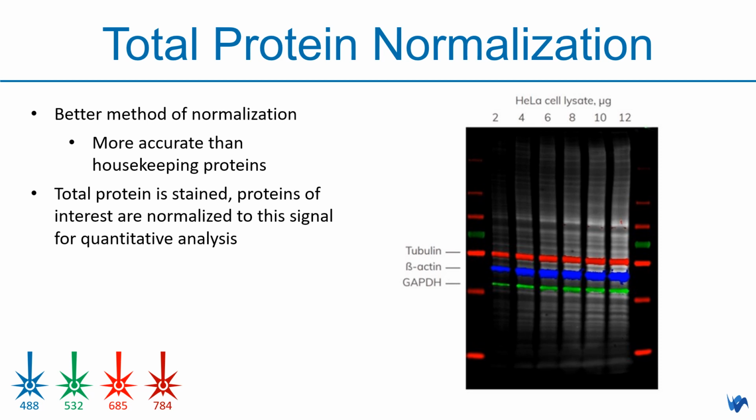For total protein normalization, all the protein in the sample is stained and imaged. The proteins of interest are then normalized to this total signal for quantitative analysis. With the Sapphire FL, up to 3 target proteins and total protein can be imaged in the same blot, ensuring the maximum possible data may be collected from each experiment. In this example, increasing amounts of HeLa cell lysate were probed for 3 proteins of interest and stained for total protein for downstream quantification of the targets.